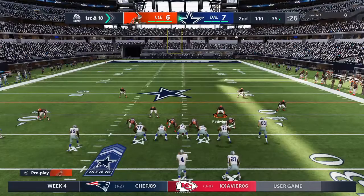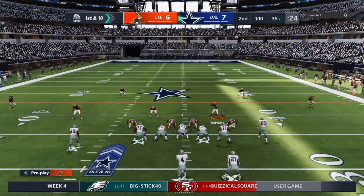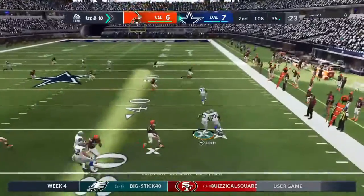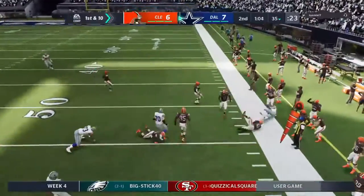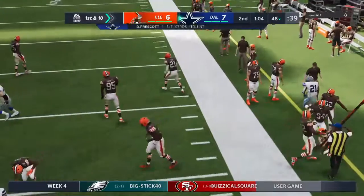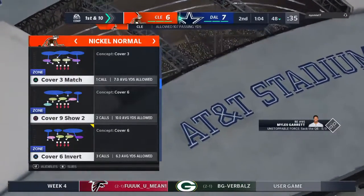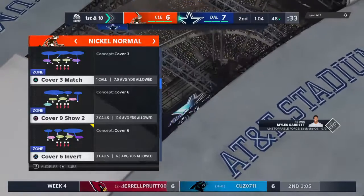Not only time, but they have 3 timeouts at their disposal as well. So that changes everything that you're doing here. Without those timeouts, you can only work the sidelines, hoping to get out of bounds. Here, the middle of the field's still available because you can call timeout and regroup. Give them 13 yards on the opening play of the drive and also give them a 1st down.